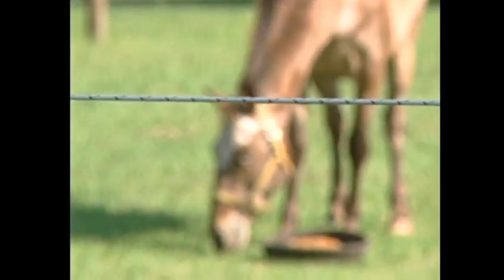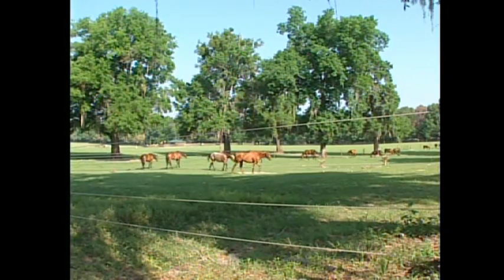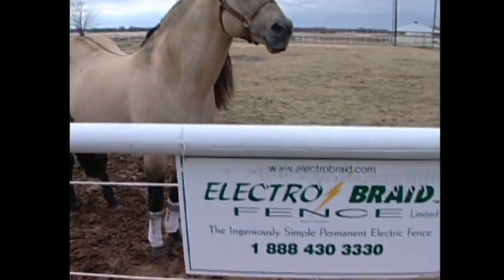ElectroBraid works well, costs less, looks great. This product is just fabulous. When we saw it, we said that solves all the problems we have. I wish I'd have found it years ago. I think it's the best thing ever made.